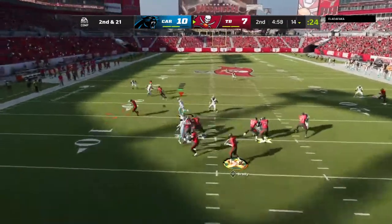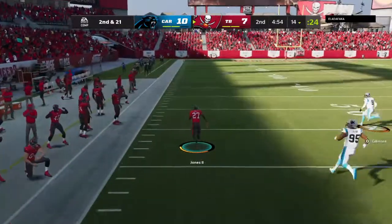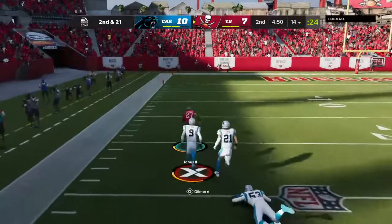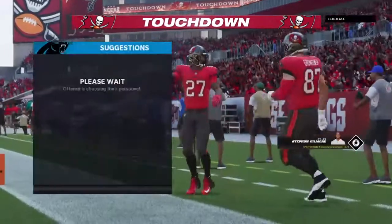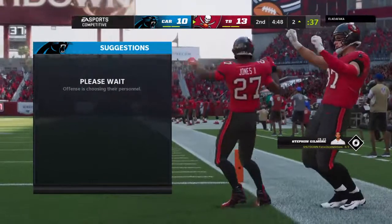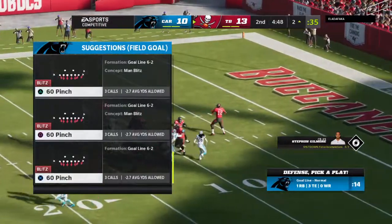Another try after the first down sack. Brady, this one swung out here to Jones. There he goes, left side. Touchdown, Tampa Bay. Ronald Jones. Fine work there on the touchdown run. And the Bucs on just 2 plays have taken the lead.